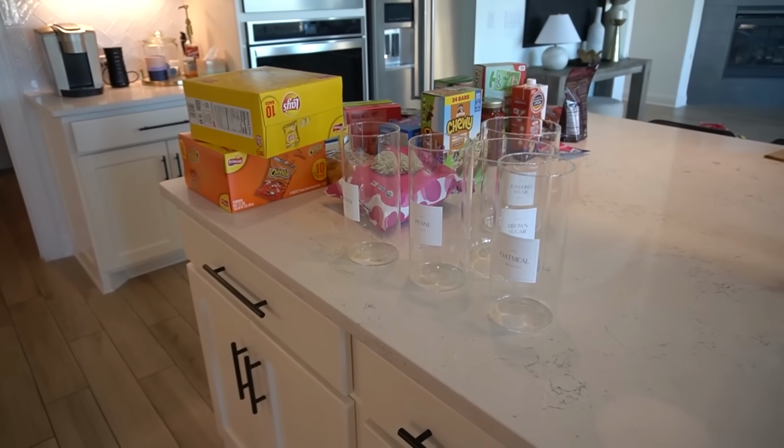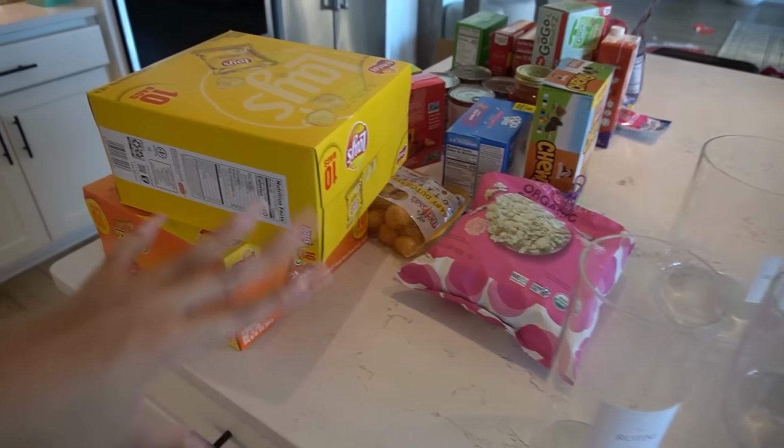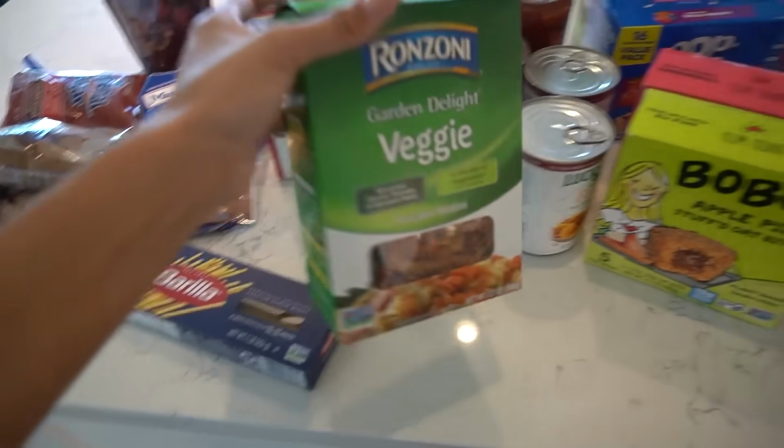All right, now I officially have all of my containers. They are all labeled, all the baskets are labeled, and I have my groceries. So now we can finish stocking up everything. Let's do this.